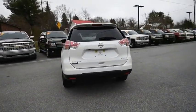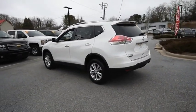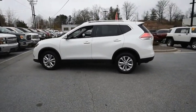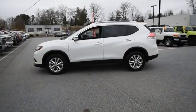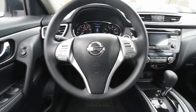The stylish Rogue gets 27 miles per gallon and still boasts nearly 58 cubic feet of cargo space. With a 5-star side impact safety rating and confident handling, the Rogue is more than you expect and everything you deserve. Come take a test drive today.